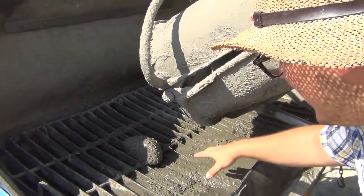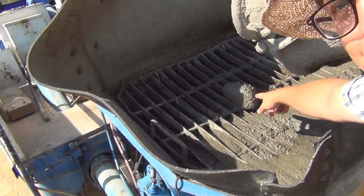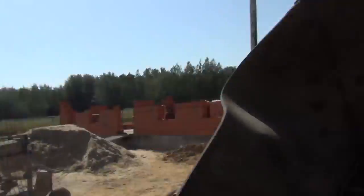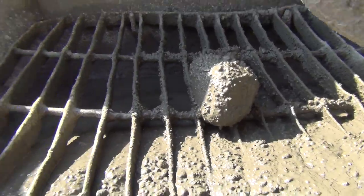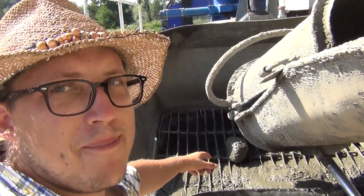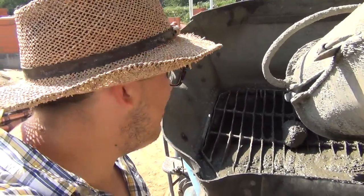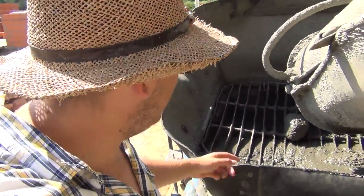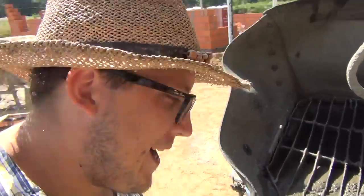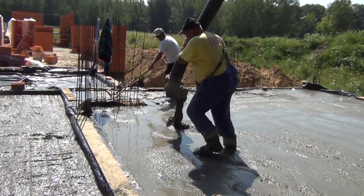Alright guys, I'm at the pump. And you can see the pump has a grate on top to filter out things like this. You can see this rock. It came out from the previous concrete truck. Basically, it happens sometimes. And then it could jam up the pump. Or if it would be smaller, go into the tube and cause some pressure buildup in dangerous situations. So this grate is here for that kind of stuff.